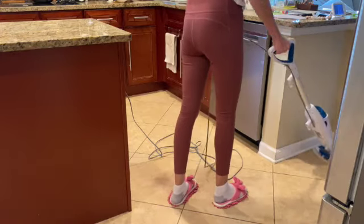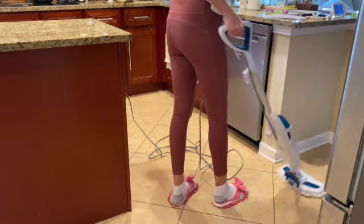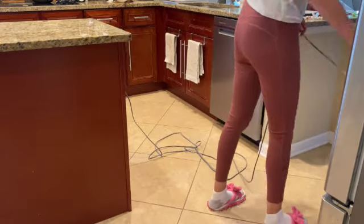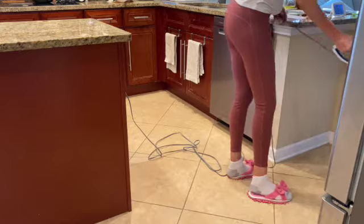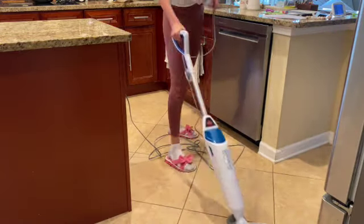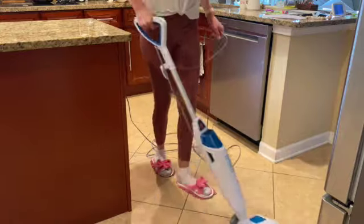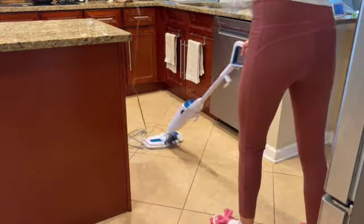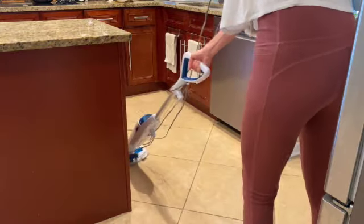My silly little girl. And then comes Thursday. Now we're on to mopping. So I'm using the steam mop, which I love. I love, love, love. So every night before bed, I always run the robot vacuum downstairs. So that's why I don't really have to vacuum before.